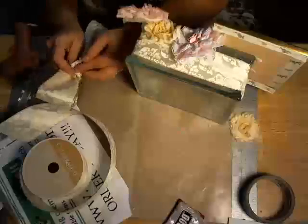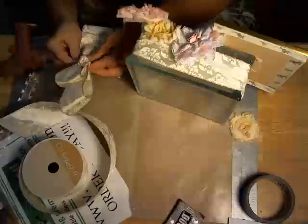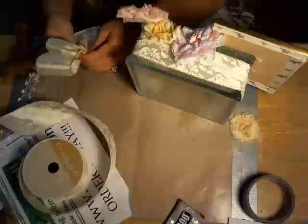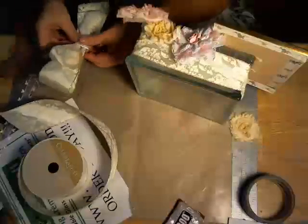Okay, so I scrunched it up a little bit, and now I'm going to wrap it around. And you can make adjustments after. But scrunch the middle part, wrap it around, and there you got an easy bow. Simple. And then you just fluff it out afterwards.